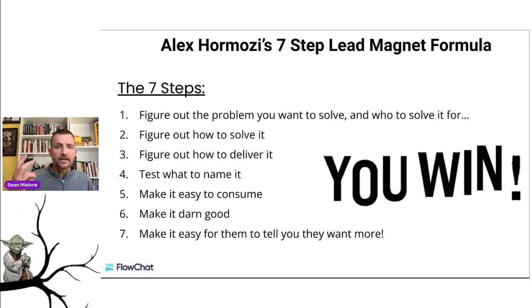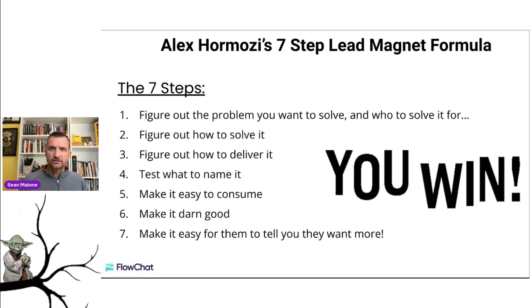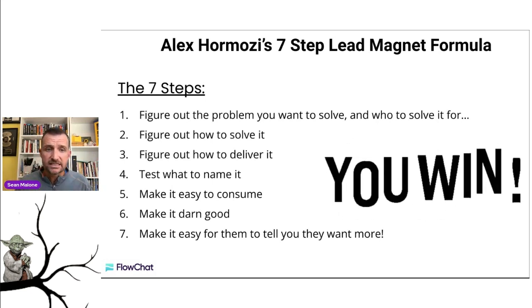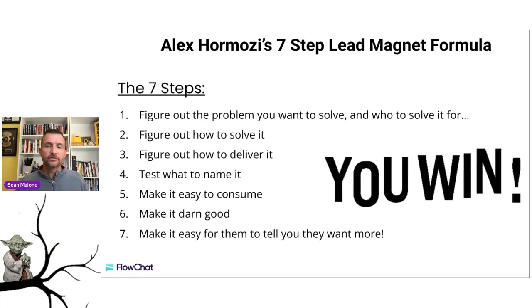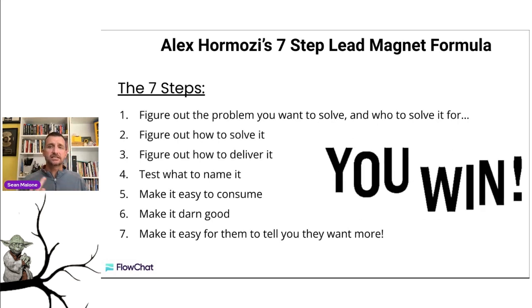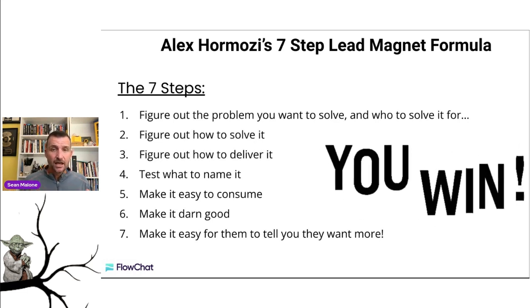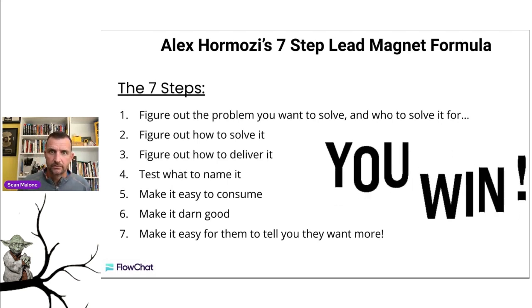Pretty cool. Secondly, figure out how to solve it. What are the methods of how you're going to solve that problem for them? Figure out how to deliver it. How are you packaging that thing up? You've got to test what to name it, make it easy to consume, darn good, and let them be able to come back to you and tell you more. And when you do these things in succession and practice over and over, like anything, at first you're probably going to suck at building these, and then you're going to suck a little bit less, and then you're going to suck so little that you can't be ignored.